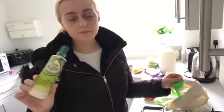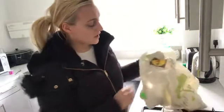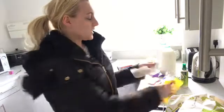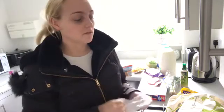Some Fry Light, because I was out. I usually get the sunflower one, but I just thought I'd mix it up a bit. And some mini eggs for eating. That came to £18.08, which ain't bad.